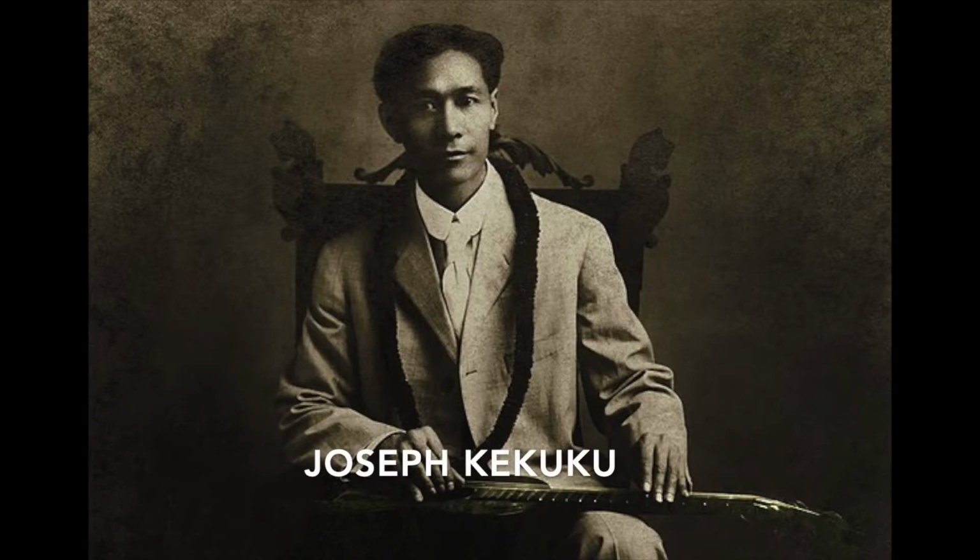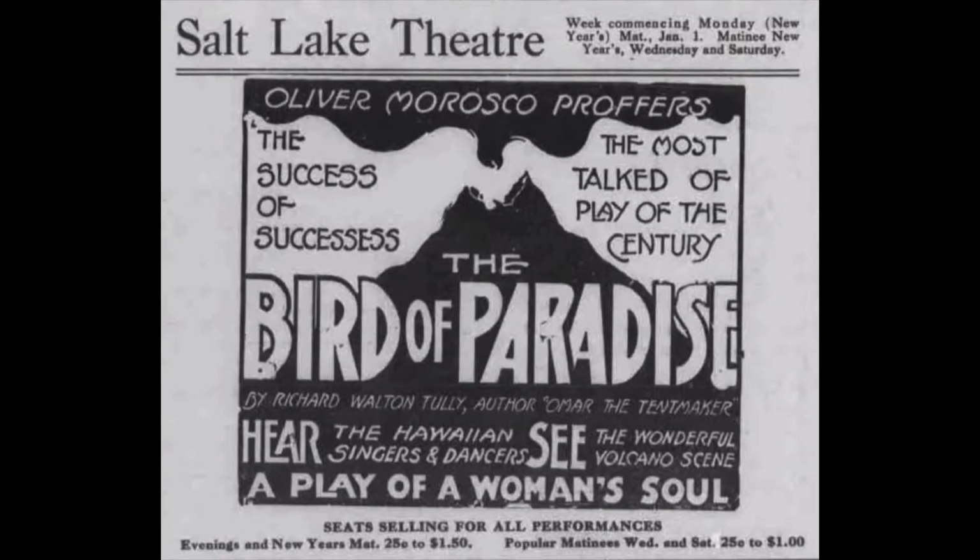An entirely new way to play. They called it steel guitar. I think he said he first came up with the idea in 1889. By the turn of the 20th century, already Hawaiian musicians were fanning out across North America, across the world really, through the different exhibitions, through what they called chautauquas, and they were everywhere the musicians went.